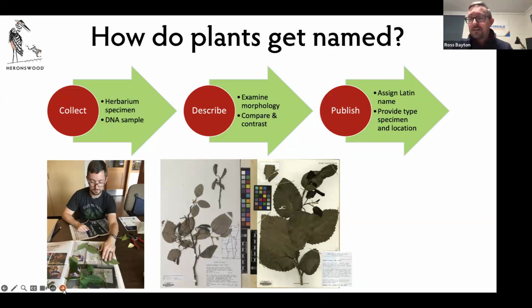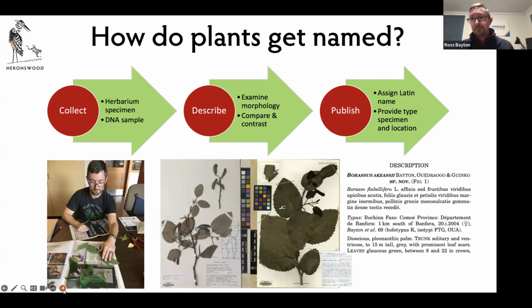A scientist will gather together hundreds of specimens of these plants and compare them with the one that they collected in the wild. And that will help them to assess whether the thing that they found is a new species or a species that already exists. But should they decide that it is a new species, and these days they may also refer to some DNA studies too, they then go on to the publishing phase. And that is when you assign the plant its name.